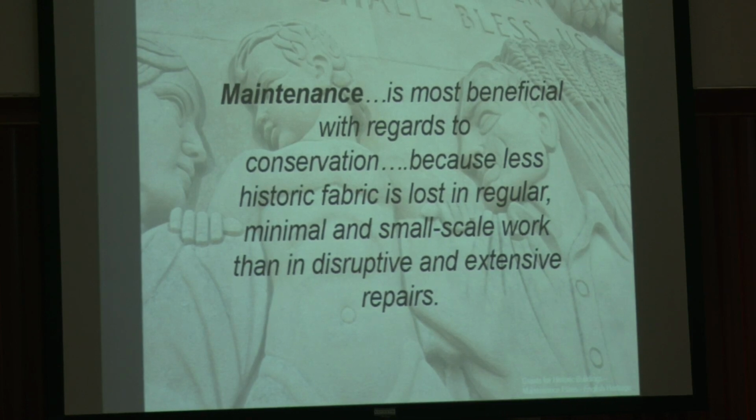Right. So maintenance is most beneficial with regards to conservation because less historic fabric is lost if you're doing regular, minimal, and small-scale maintenance work, and tends to be less disruptive than waiting until you have to do extensive repairs.